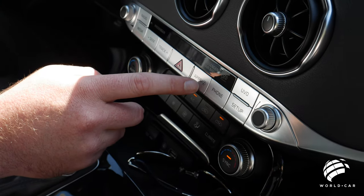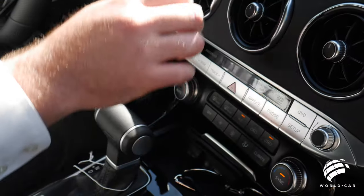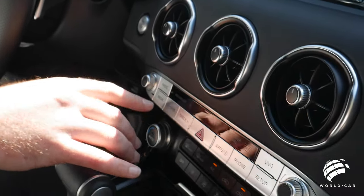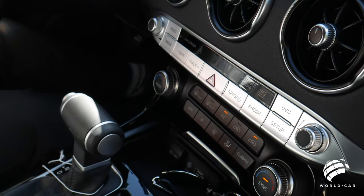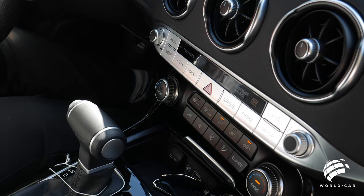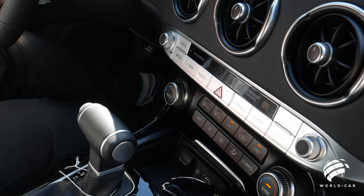Now, you can flip through anything such as your apps, phone, or any of your settings. If you don't want to use the touch screen, you can control it down here. And then flip through your different media settings as well. So if you're listening to Apple CarPlay or a satellite radio or flipping between radio bands, you can always adjust it there, or even Bluetooth audio.